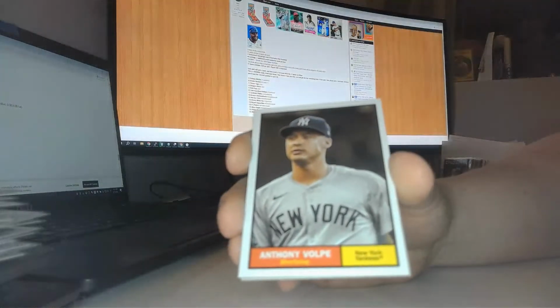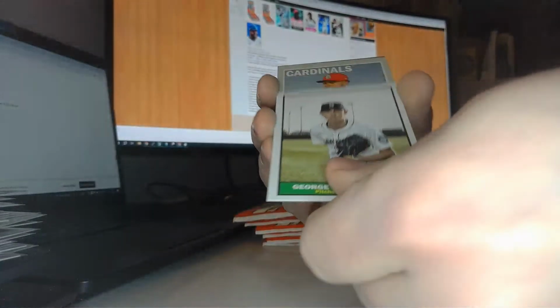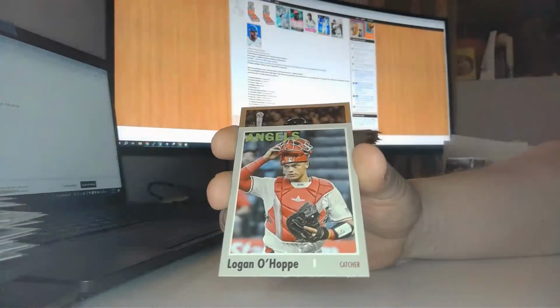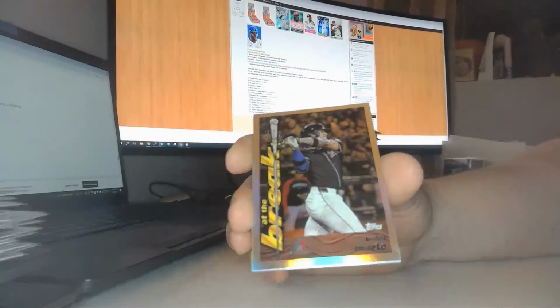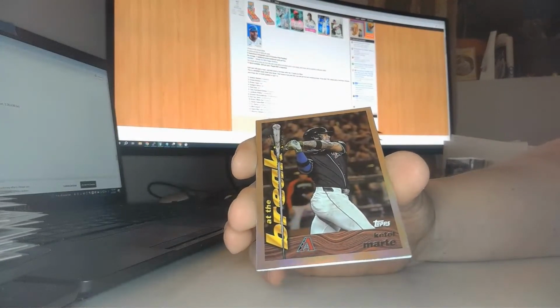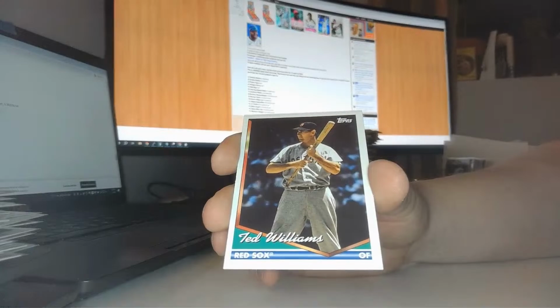Next up, Volpe for the Yankees, George Kirby for the Mariners, Victor Scott, Logan O'Hoppe. At the break, Ketel Marte for the Arizona Diamondbacks, and that goes to Noma. Monty Irvin. Let's see, Ted Williams and Emmanuel Clase for the Guardians.